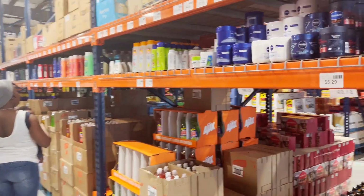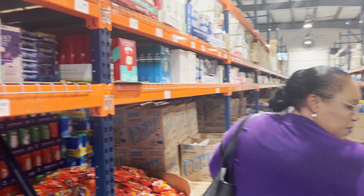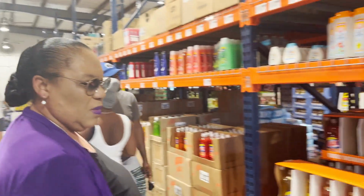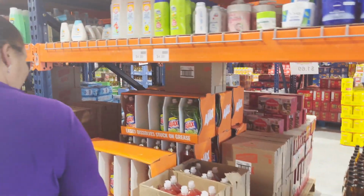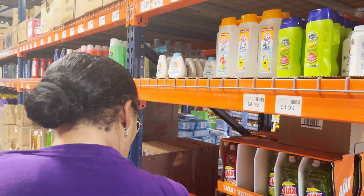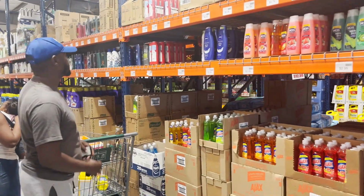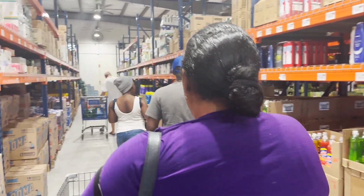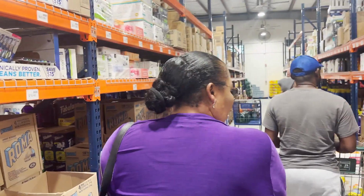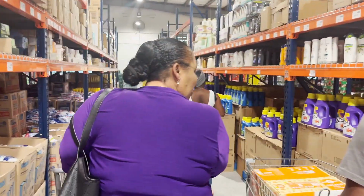Very cheap. You have all the variety of different types of soap, mouthwash, deodorants, toothpaste, lotions, all different varieties they have here. You can come for shampoo, powder for your skin, conditioners, all different types. So if you're looking for toiletries, they have it here at Sam's Club. So if you don't want to go to Miami to shop, you can check out Sam's Club on the Leeward Highway.